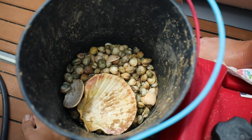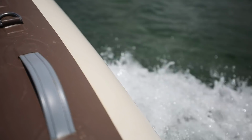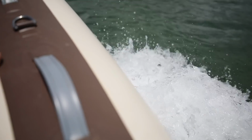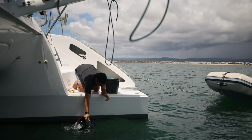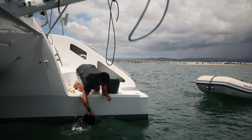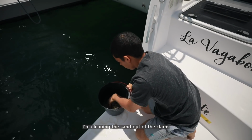We better get home because these clouds are coming in. Captain's orders. Right, what are we doing, mate? I'm cleaning the sand out of the clams.